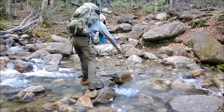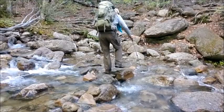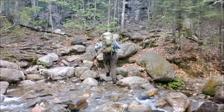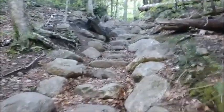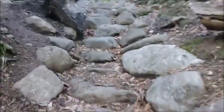It's always a slow go. You sure don't want to slip off of those rocks. You wet for sure. Good job. Going up some stone steps this morning. Yay, that's helping us out a little bit.